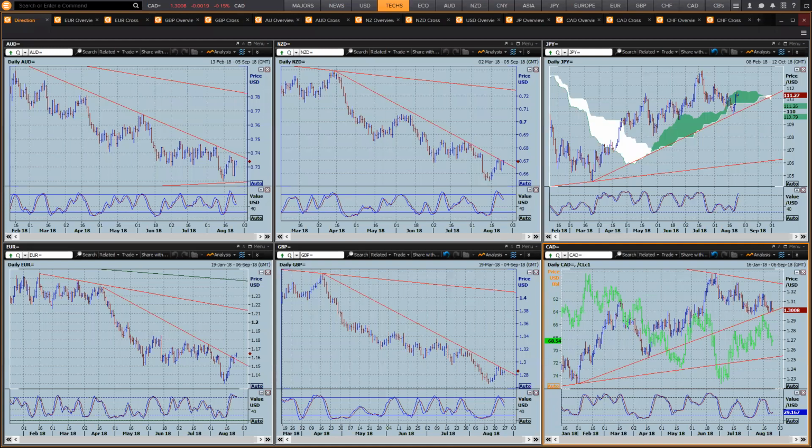This is on the dailies, I should say. This gives you a bit more of a clear picture and takes out a bit of the noise. The Aussie, overall, to me, is in a downtrend. But you can see in the last couple of weeks, it's starting to trade sideways, still with the downward focus. Kiwi is at a very interesting level here, right on daily resistance. It looks like it wants to go higher, but just doesn't have the momentum. Dollar yen moved up and now, if anything, sideways, but we do have that support trend line.